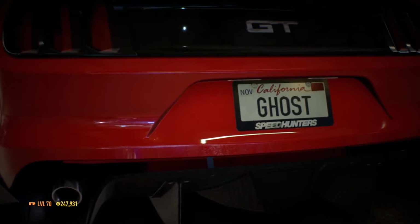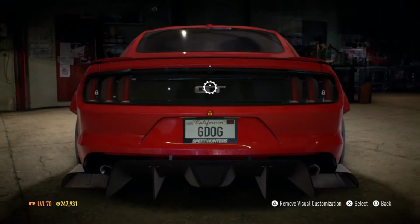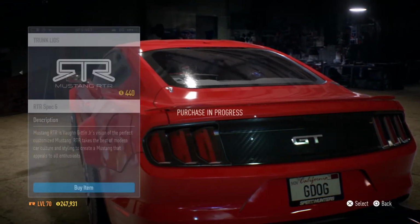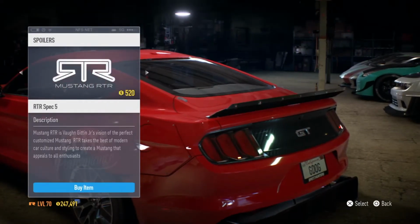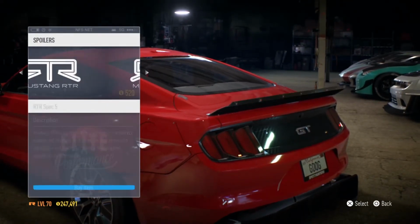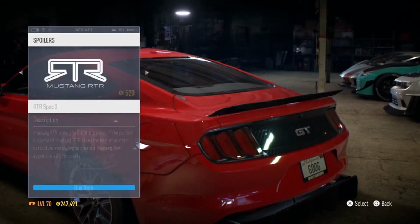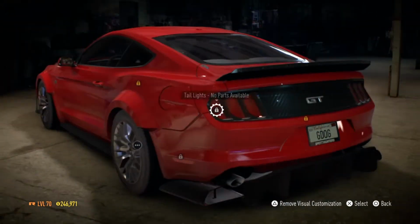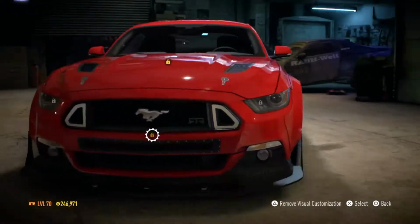Let's change this real quick to my normal name, G-Dog Man. They have carbon. Yes, they do. Carbon all day. Oh my god, that is nice. That one's going on. Ooh. Yep, this one's going on for sure. Let's see. Is that it? Yeah, I think that's about it.